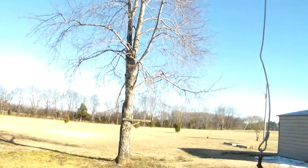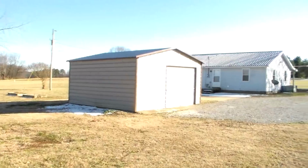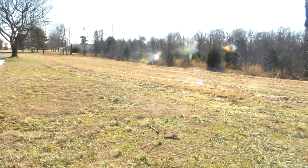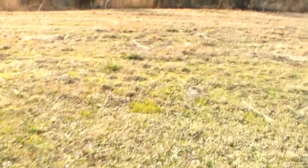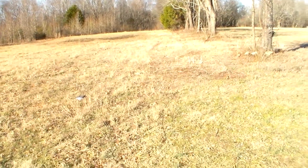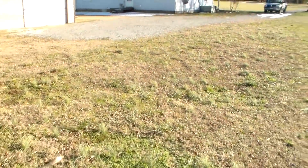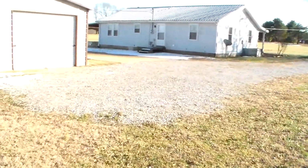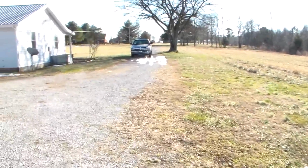Looks like this used to be a clothesline of some sort. I think the property is over, right about right here, roughly. I think somebody farms this and farms the rest of it. So, all right, guys, that's the tour, and I'm gonna have to do a bunch of back-breaking work now to get moved in, and I'll be glad when it's over, but I'm glad to be doing it.